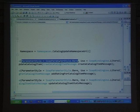Since we already have an explicit message body structure here, request, reply, I say bare, and bare indicates that I don't need a wrapper. So I'm switching off the wrapper generation by using this specific attribute. This is how I control it. Okay? So now this is causing the message to live inside the WSDL. I can show you that in a moment.